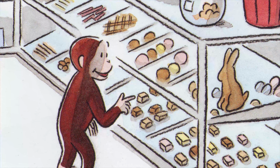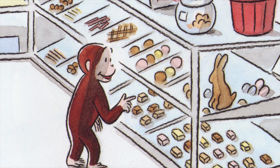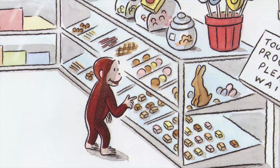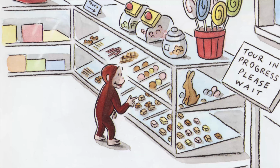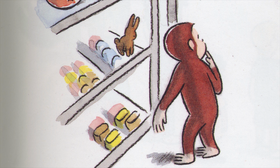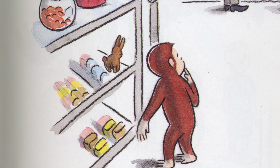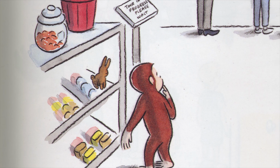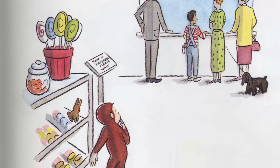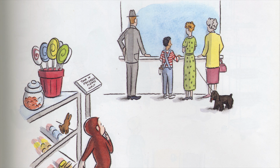George looked around the store. He saw chocolate-covered cherries and fudge-flavored lollipops. A chocolate bunny caught his eye. Then something else caught his eye. What were all those people looking at? George was curious.